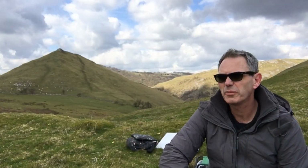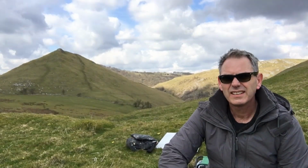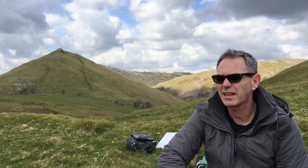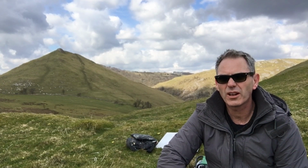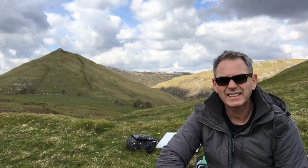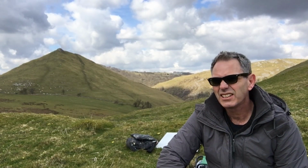So today I've come out to do some painting at Dovedale. This is Thorpe Cloud, you can see behind me, this big pointy hill. It's a pretty famous local landscape. It's actually not too far from where I live. It's one of my favourite places to come and paint. It's pretty spectacular. It's a really lovely day today.